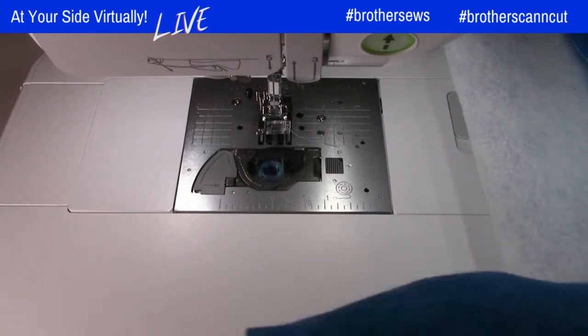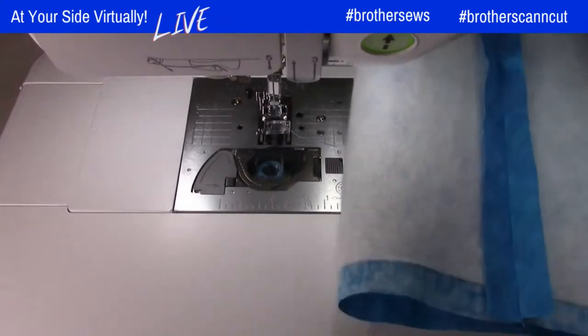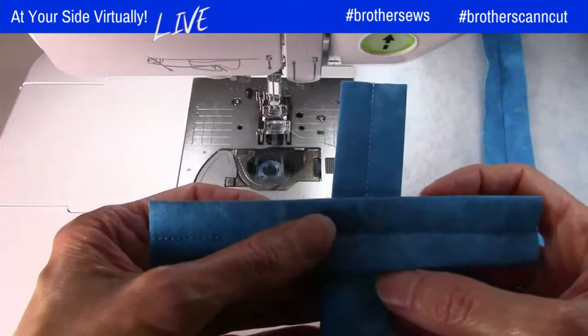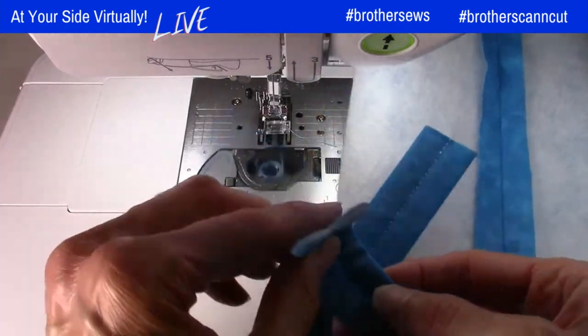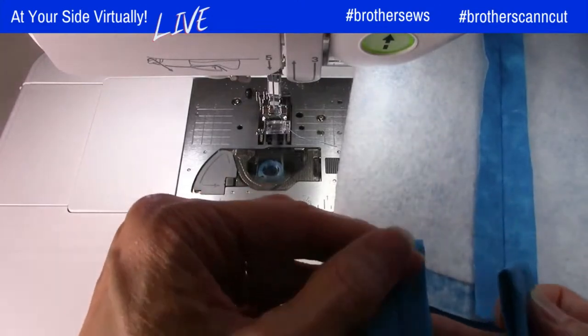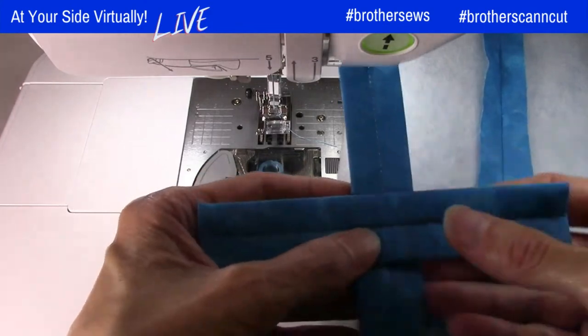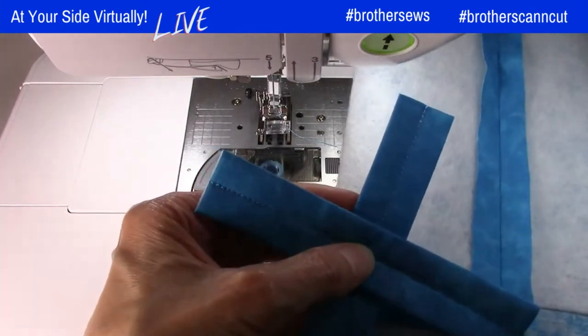Okay. And I am now going to add my bottom strips. So my bottom strips are basically just crisscrossed. So I'm going to go ahead, find the middle of this, find the middle of that, match those up pretty good. Okay, and I'm going to pin this.